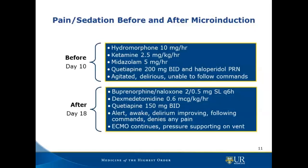She was continued on Suboxone, 2 milligrams every 6 hours, and she didn't want to increase anymore. She thought that that was appropriate for her. She was able to verbalize that to us. And throughout this entire time, she's been continued on ECMO and pressure supporting on the vent as well. So, we'll take time for some comments or thoughts.